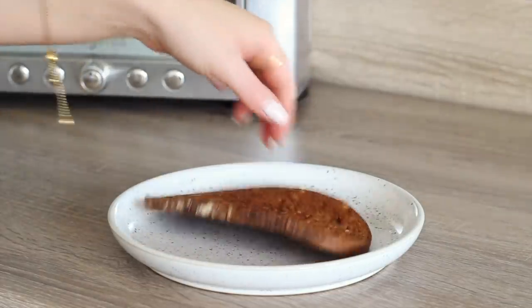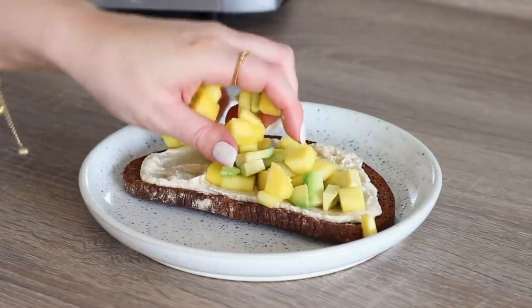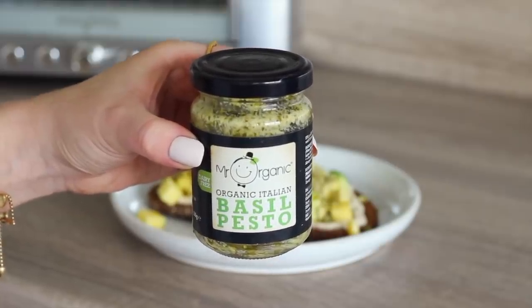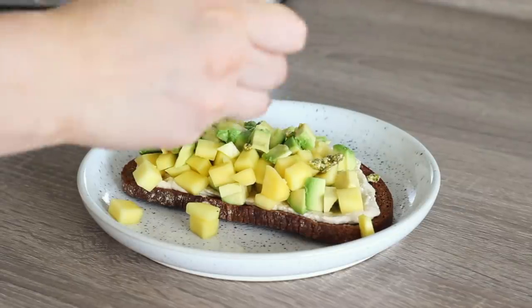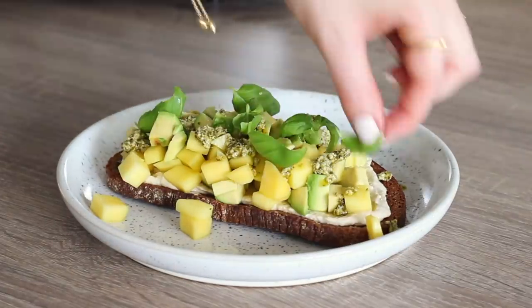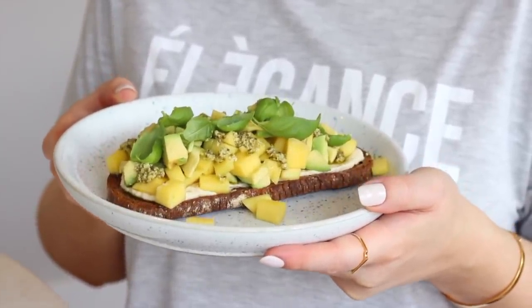Once the toast was done I spread on a good layer of hummus. I then added on the cubed avocado and mango. Next I took a jar of Mr. Organic's organic Italian basil pesto. I love making my own pesto, but this is also delicious and I already had some in my fridge. Plus it's made with tofu, so it's a little bit different. Lastly I added on some fresh basil as well.